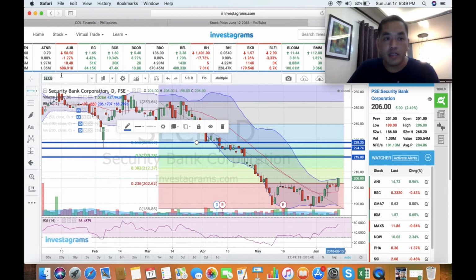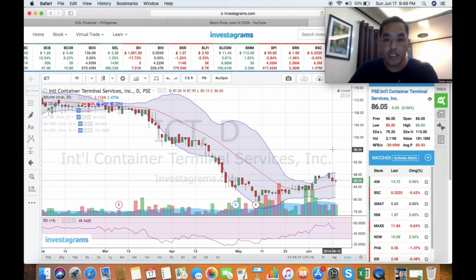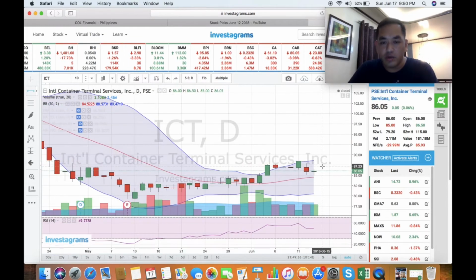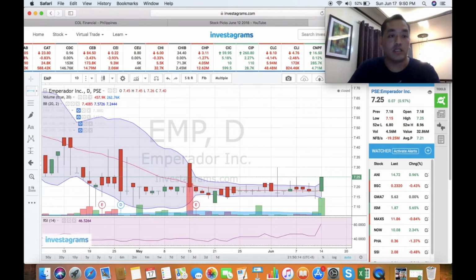Okay, ICT. Take a look at ICT. Okay, so far it's still bullish, and the last candle is a doji. Okay. EMP. This is an interesting stock.